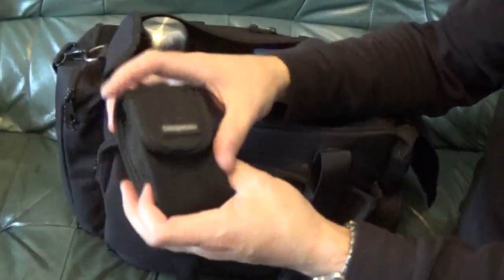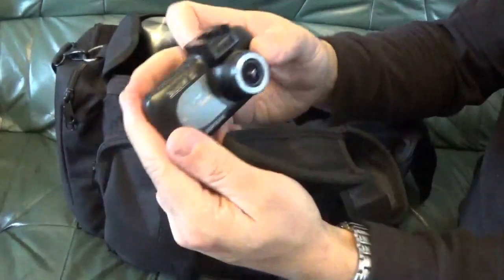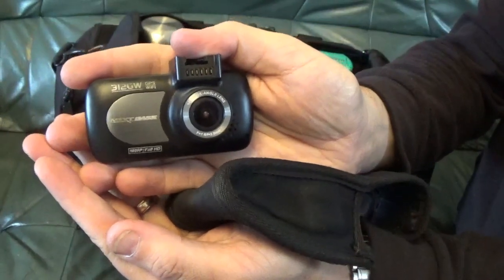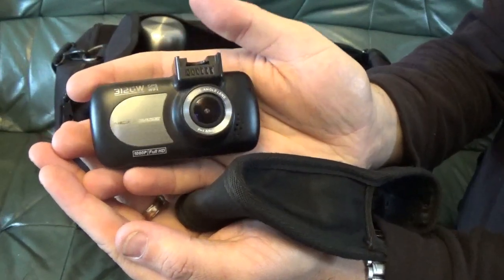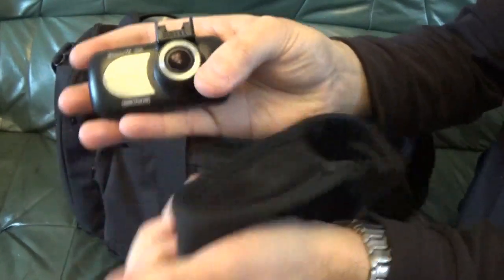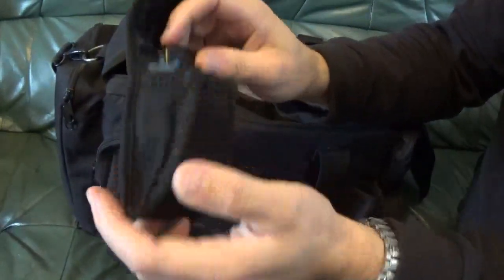I've got my dash cam. This one's the Nextbase 312GW, which I've had for quite a while now. I don't think they make this one; they've changed the model number on it, but you can pick these up all over the place. It's a good idea to have one, especially if you're driving commercially, because you can record any dodgy driving.